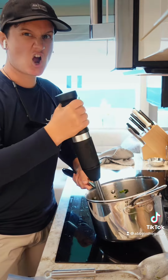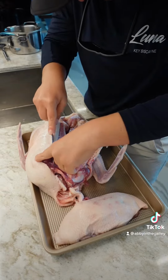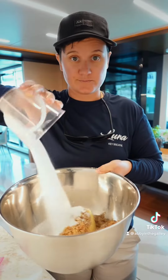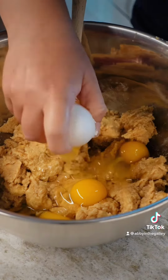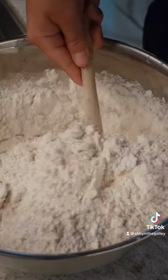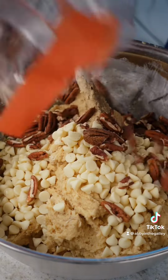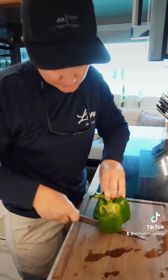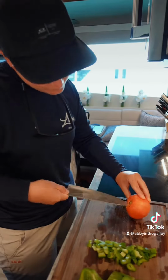Then started dinner prep. I made a pea, spinach, and Parmesan puree, fabricated my duck, and seasoned it up. We're gonna have a lot of guests coming in the next couple of days, so I decided to make a big batch of cookies. I'll portion these out and have them in the freezer, and I can pull them out whenever I need them. Roasted off the rest of the duck, made some cowboy caviar, because I've seen it all over TikTok.